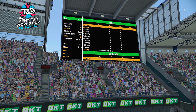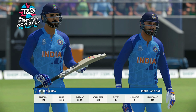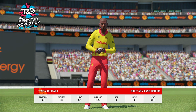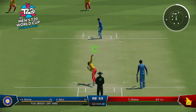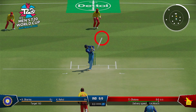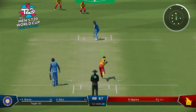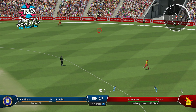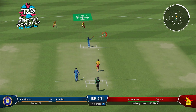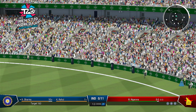There's a lot of time to get these runs. It's a fairly decent total. Plenty of options. Don't need to do anything flashy. Just get themselves in and build the run rate. Nice solid defensive shot. Right out of the middle. Super piece of timing. Good looking shot, back into position easily, and timed it beautifully.